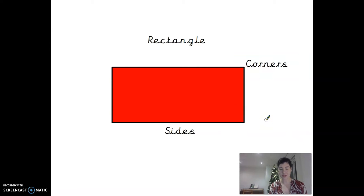Ooh, what's this shape called? This is a rectangle, isn't it? Absolutely, a rectangle. And again, we're going to count the corners and the sides. Okay, let's start this time with the corners. So remember those sharp pointy bits. Are you going to help me? We've got 1, 2, 3, 4. What other shape had 4 corners? Do you remember? It was the square, wasn't it? So we've got 4 corners on our rectangle, just like on our square.